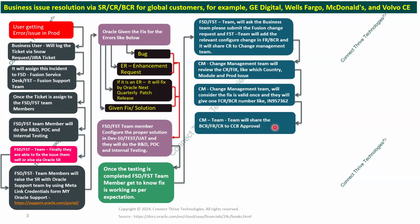If there is no CCB approval, it won't go for production migration, so please keep that in mind. These guys are high level people, solution architects, sitting in this position. They know each and everything about the product and about the client process. Accordingly they will approve the fix. Only if the CCB approves will it move to the production environment.